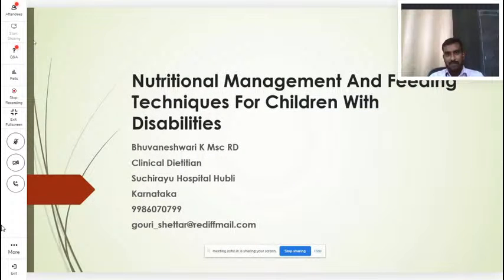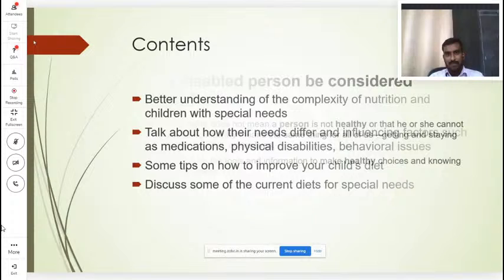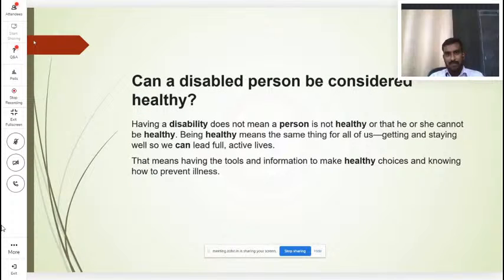Once again, good afternoon. I'll be speaking about nutritional management and feeding techniques, or I can say feeding tips, for children with disabilities. To begin with, we have to understand: can we call a disabled person healthy? Can we generally say that I'm healthy? No, we can't say that. Having a disability does not mean a person is not healthy or that he or she cannot be healthy. Being healthy means the same thing for all of us: getting and staying well so we can lead full and active lives. That means having the tools and information to make healthy choices, knowing how to prevent illnesses.